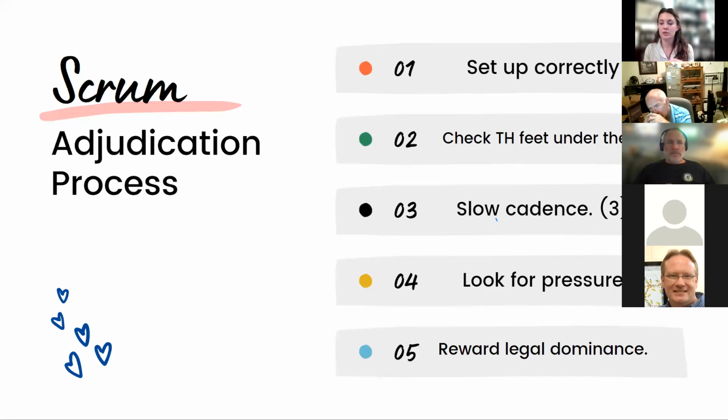So looking for pressure. Now that we've set up correctly, we've checked our tight head's feet, which is an incredibly helpful tool if they are in a good body position. A lot of times you'll see, for some unfathomable reason, people like to really rock back on their second rows and they stick a leg out. They have one leg bent and one leg straight out. Whenever I see that, I know they're not going to have a good body position when they get into their crouch, when they get to the point that they're going to be applying pressure, because there's no way that they're not going to be overextended when they start with that body position. So if you ever see a prop with an extended leg, you're like, I need to check their feet.